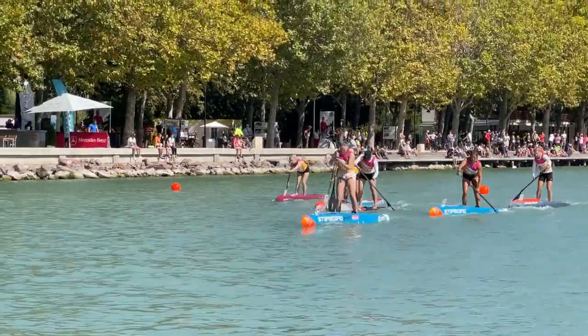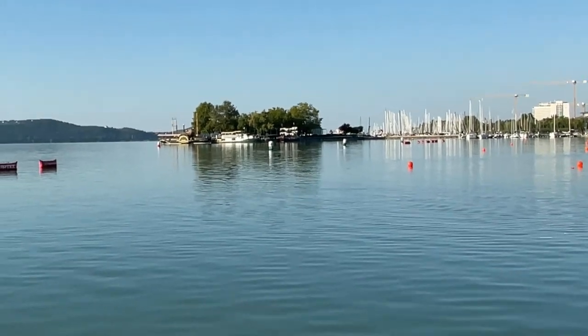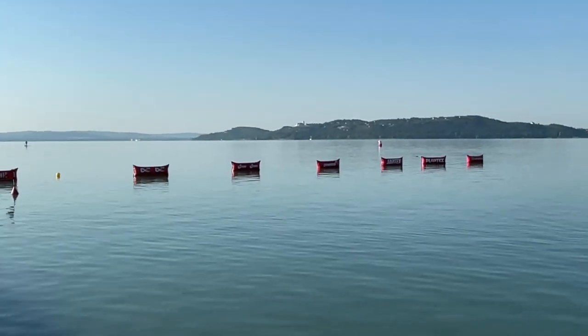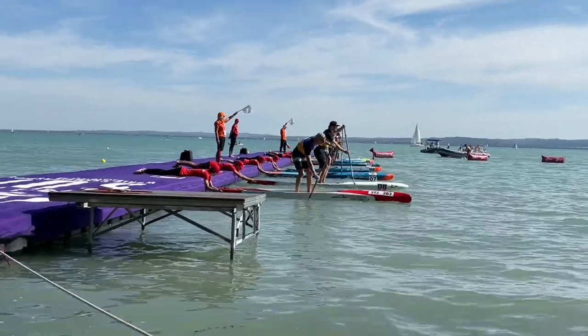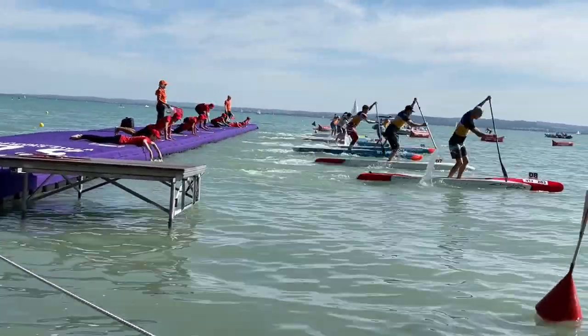And then we had the sprint race here in those lanes. We had a tech race that is going a little bit further out into the lake, but not too far. They're doing one lap, takes around the hobby guys about 6 minutes. We'll see what the times are today for the faster guys. Ready, set, go. So yeah, that's it. That's where the starting is.